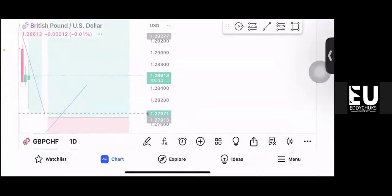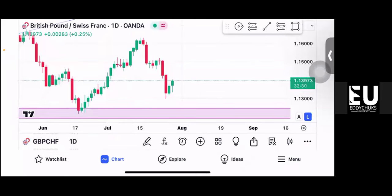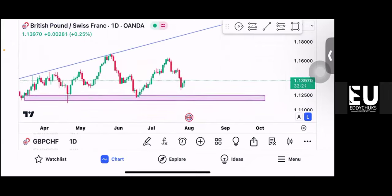GBPCHF, you called this already. It's already running in profits. I did take this one, Sean. I entered this one, but I did not enter Euro GBP. Euro GBP, I was also late, like you said on the call, so I'll probably be looking for a re-entry on Euro GBP. I actually felt safe taking GBPCHF, because CHF is not strong compared to GBP. GBP is very strong.